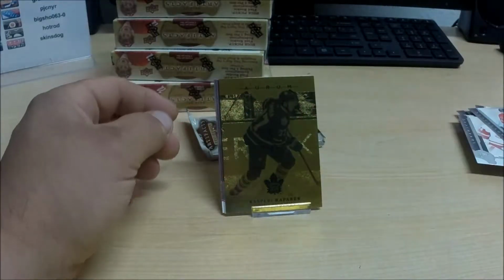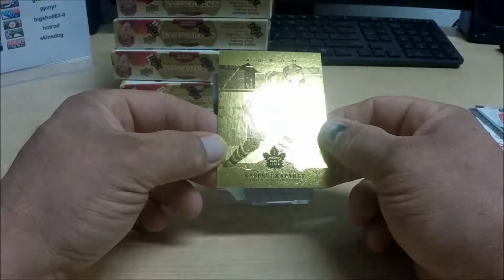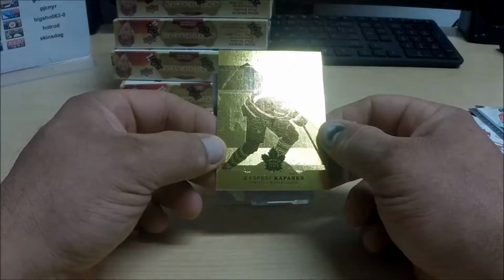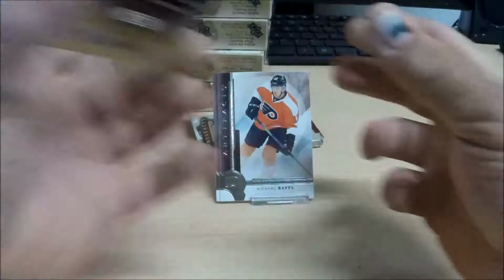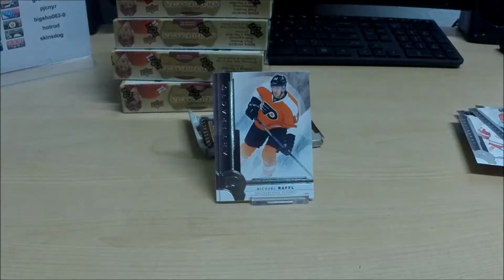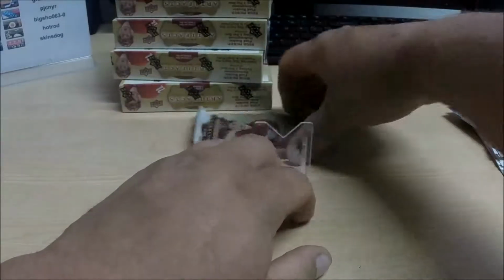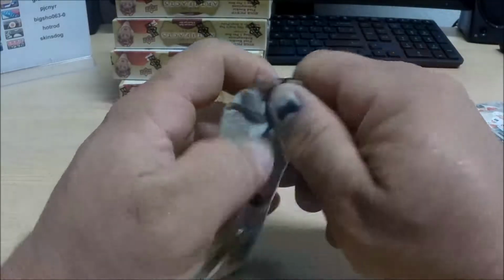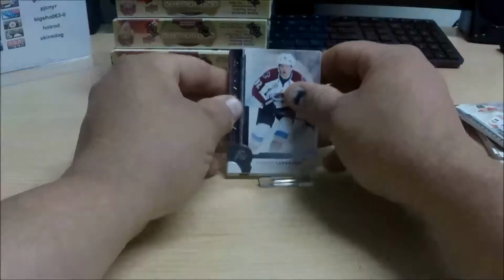Rookie card for the Columbus Blue Jackets. Are you kidding me? A duplicate in a 10-box case? Oliver Bjorkstrand for the Blue Jackets again. Well, that's just nonsense. Only 10 boxes in the case and you got duplicates? That's just some crap. My opinion, anyway.